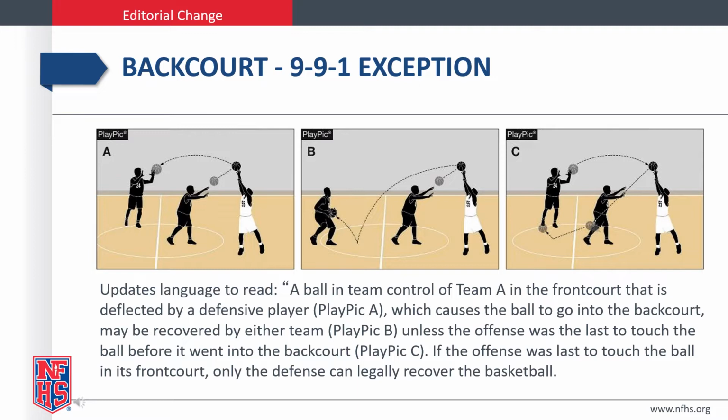If the offense was last to touch the ball in its front court, only the defense can legally recover the basketball.